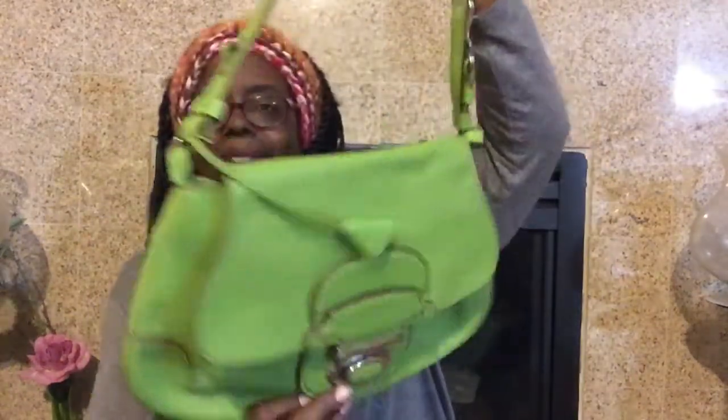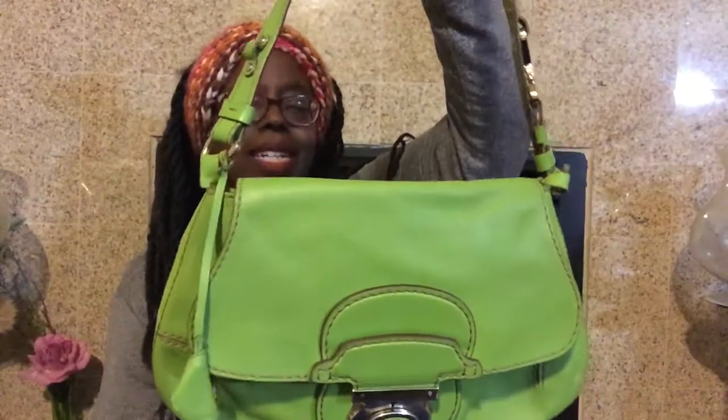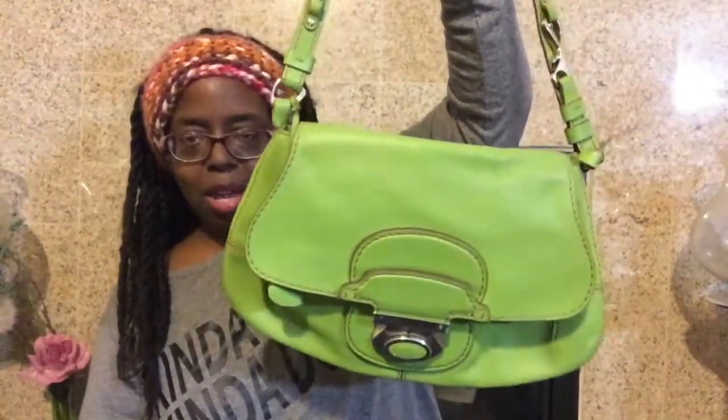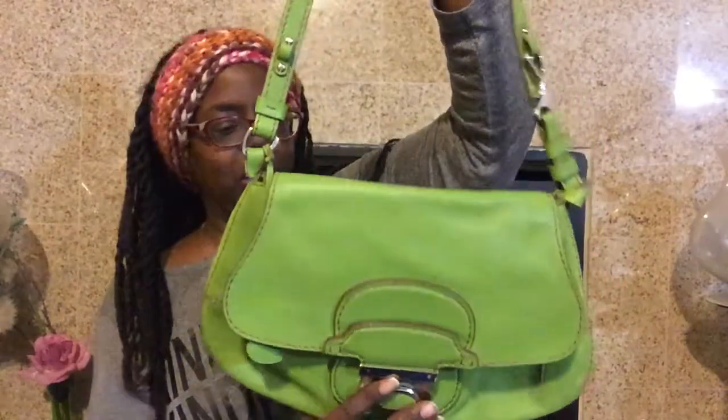Should we just do all the bags first? Yeah, why not? This was the last thing I picked up, and I really debated over whether to pick it up or not. It's a Todd's bag, and it's green, and I like the green. I love this lime green. It's actually part of my logo color, green and purple, because that's my favorite color combination. I didn't find one exactly like this on Posh. I didn't check eBay. What did I find?